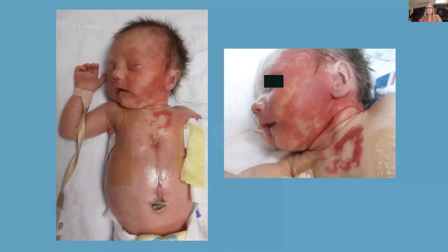So this baby, we were consulted to see her in the NICU. She was born with what is called a midline sternal raphe or a supraumbilical raphe, where there's failure of the skin to close at the midline from the mid sternum all the way down to the umbilicus. They worked her up for what's called ectopia cordis, where the heart is actually outside the thoracic cavity. That was negative, so her heart was in a normal location.